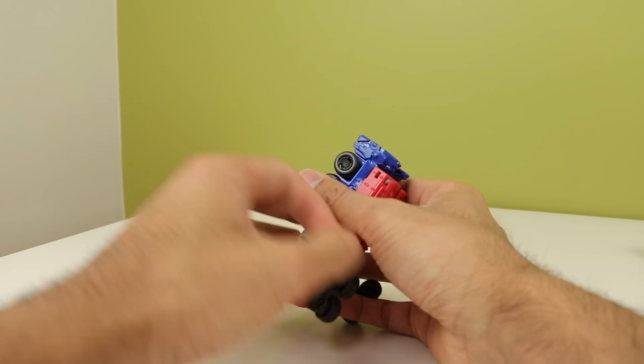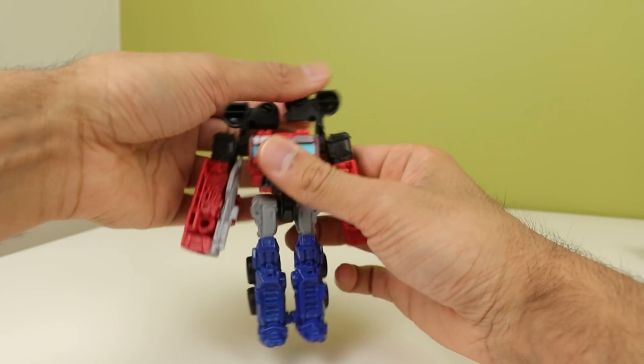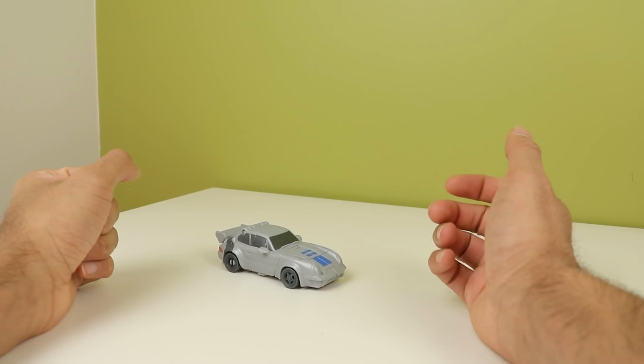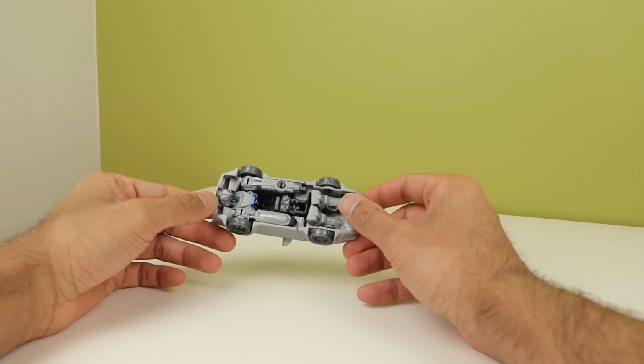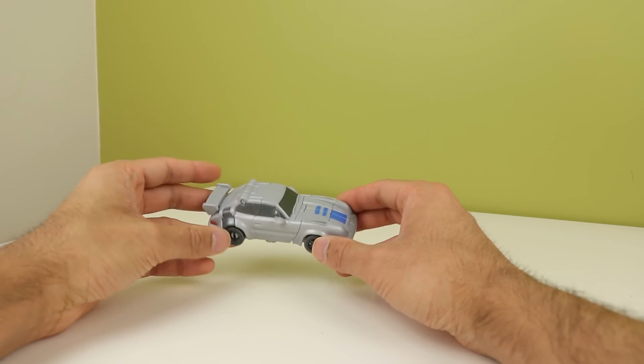Transforming Prime is very basic. The arms and legs open up, blah, blah, blah. It just unfolds and twists. That's about it. Mirage, though, let me show you. So this thing is a very unexpected transformation. I was not expecting this to work the way it does at all, and this is the one I figured, oh, I can do this without the instructions, and that was a thing.